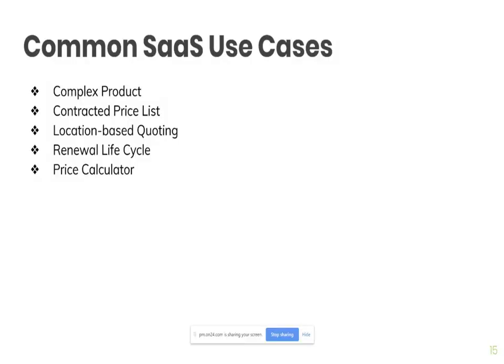And then what I want to conclude is, if you are looking at SaaS, and when I say SaaS, some of these are actually relevant for software companies that are selling subscriptions, and some of them are actually relevant for any business that is disrupting the whole subscription model, right? So when you look at subscription-based use cases, there is a lot of value that billing systems like Zuora can bring.